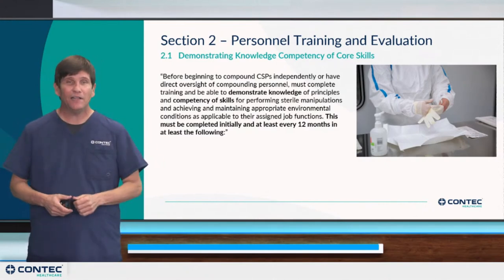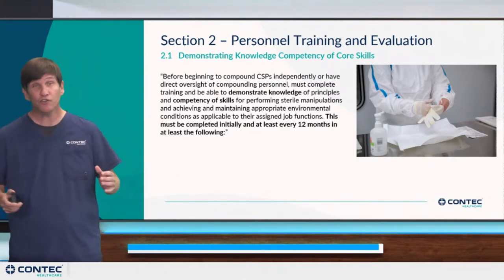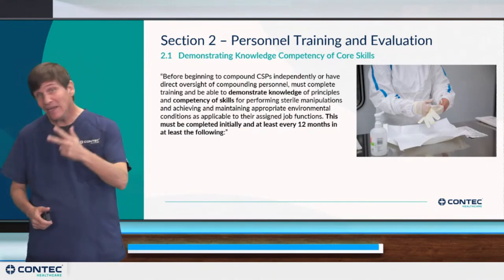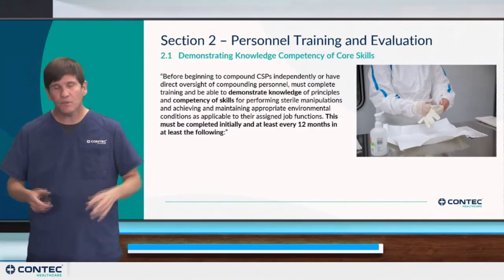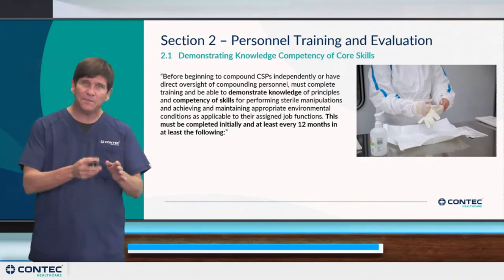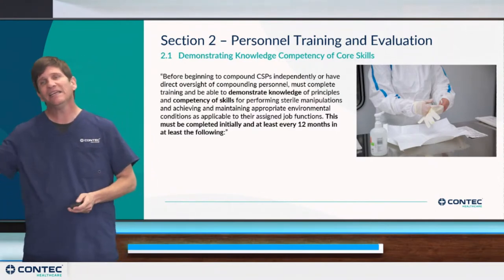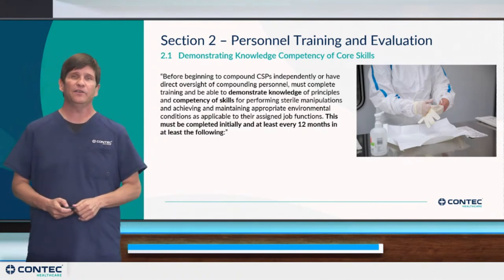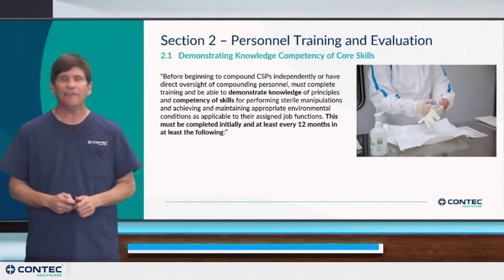I often use the analogy of when we were all 15 or 16, depending on the state you grew up in, and got our driver's license. First, we had to go and pass the written test, and then we had to go and pass the driver's test. So as you, the DP, are responsible for implementing these training programs, there should be a written aspect of that test so that people show you that they know it up in their head, but there also needs to be a demonstration phase where they actually are showing you that they know how to apply those skills. The chapter says that these folks must be trained at least every 12 months.